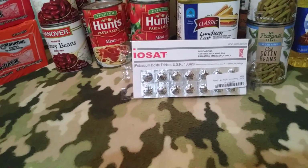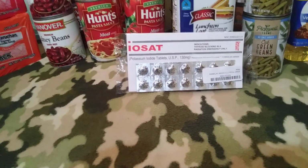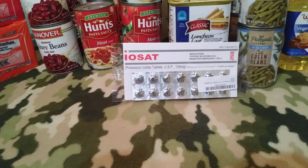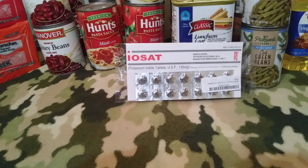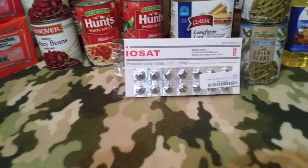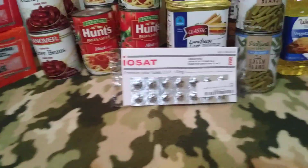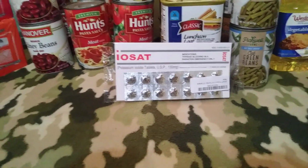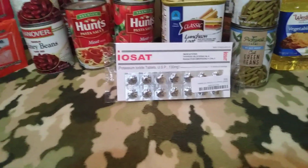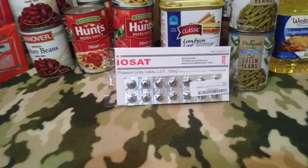These tablets, if these things had went off in Florida or other locations that we have to go through to get to our ideal bug out location, these tablets will at least keep our thyroids from soaking in all that radiation. Alright, gives us a little bit of chance, and even a little bit of chance is better than no chance.